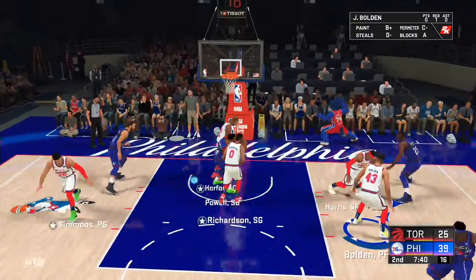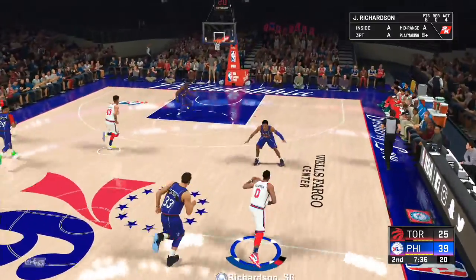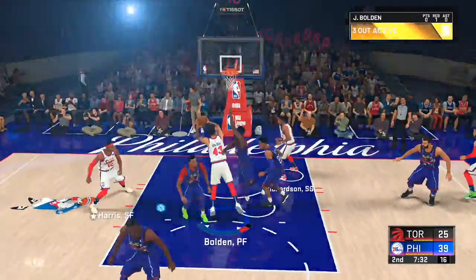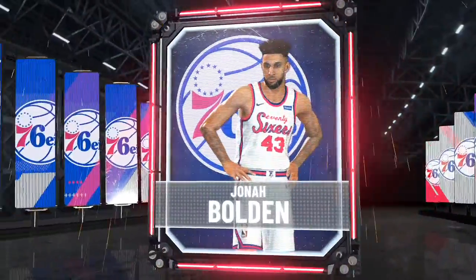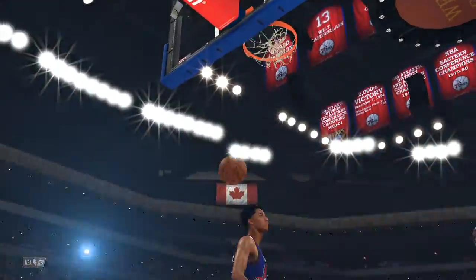Here's Powell, and it's sent back by Horford. Well, this is how Al Horford gets it done as a rim protector. His anticipation and his positioning are exceptional. And they pick up 2. Well, not hard to see why they are giving up points on this run. Just too many good looks from in close.